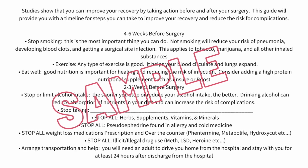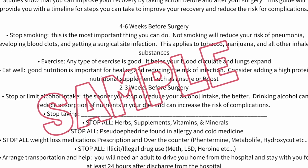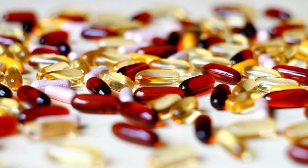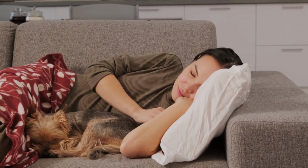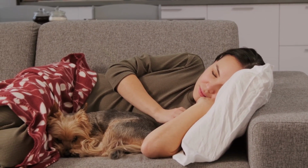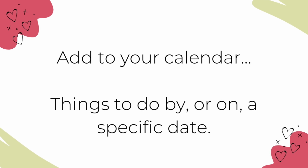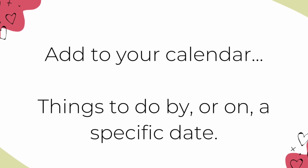Now, here's something I'll add to my calendar on a certain date. Next up on my pre-op instructions is 2 to 3 weeks before surgery, I'm supposed to stop or limit alcohol use, stop all herb supplements, vitamins and minerals, stop all weight loss medications, stop all illegal drug use, and arrange transportation and help for at least 24 hours after discharge from the hospital. So for me, I don't drink, I don't use weight loss medications or illegal drugs. So the only thing I'll add to my surgery calendar is a reminder to stop all vitamins and supplements, which I do use. You could use this technique for any pre-op instruction that's attached to a specific date, like 2 weeks before surgery.